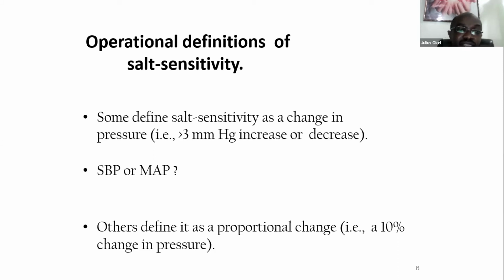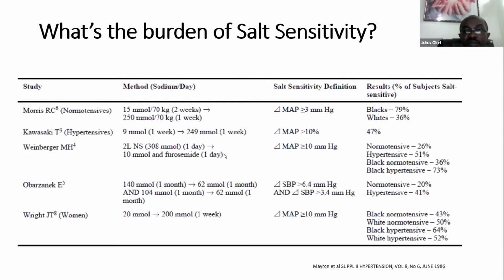Other studies have gone ahead and defined it as a proportional change, because we know that just a variation of 3 millimeters of mercury may be a random variation. We know blood pressure varies, according to Professor Kaima's talk, which has been very eloquent, that you can have quite a bit of variability of blood pressure during the day. And that variability, as he put it, confers a lot of morbidity and mortality. So 3 millimeters of mercury could just be a random variation during the day. So some studies have gone ahead to define it as a proportional change of 10% in blood pressure. This therefore means that depending on which study you look at, as the ones I've put up, there'll be variability of the burden of salt sensitivity.